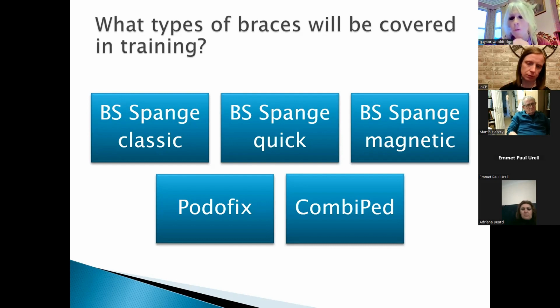So the Podofix and the Combi Ped are a combination of a wire and a plastic. And the Podo Stripe is more of a flexible plastic that acts a little bit like an elastic band. It is glued to the nail plate, but it acts like an elastic band, so that gives traction slightly less than a Podofix and a Combi Ped. So all of those systems hopefully will meet the needs of most of the patients that will arrive in your clinic.